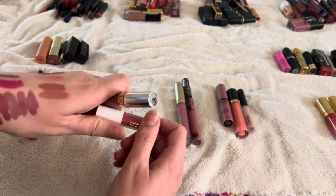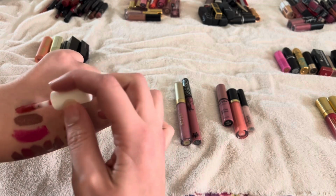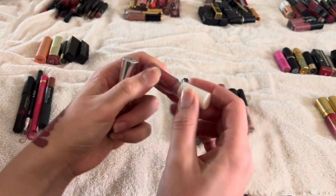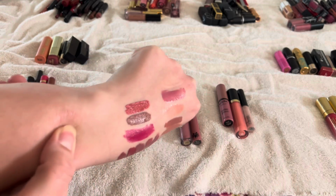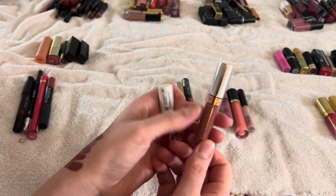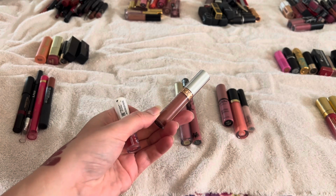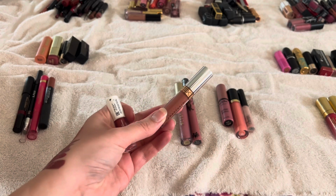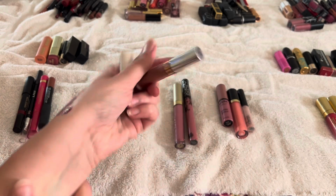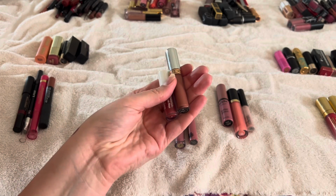This is Ashton, and this is Lottie London Low Key. I think between these two I find the Lottie London one to be much more wearable, but there's something about this Ashton shade that draws me in. It looks much more orange in the tube. I think of it as a burnt orange, but on me it pulls quite brown. I think it looks really nice. I'm just gonna hold on to both of these for now.